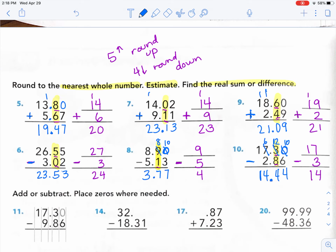The decimal. Please, please, please. Double check your decimals. Okay, they should all be lined up. And they should be in your answer.